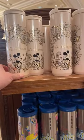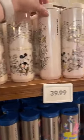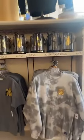It's a little busy around here, so I'm gonna. Alright, these are cute. So let's remember this. $39 for the Starbucks. Because we're gonna go to the Disney warehouse and I wanna remember the prices of things. We're gonna do that, I think the first week of April. We're gonna go to the Disney warehouse.